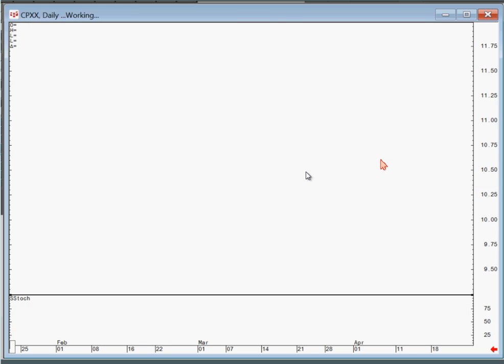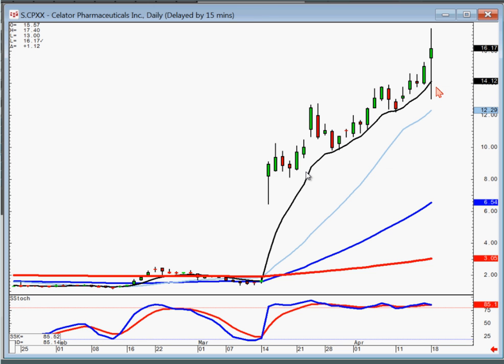CPXX had a big day today. Big long-legged doji. Now, see the pattern that it was coming off of.